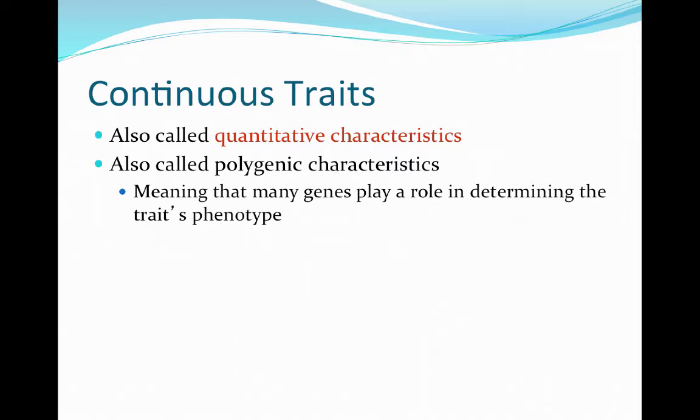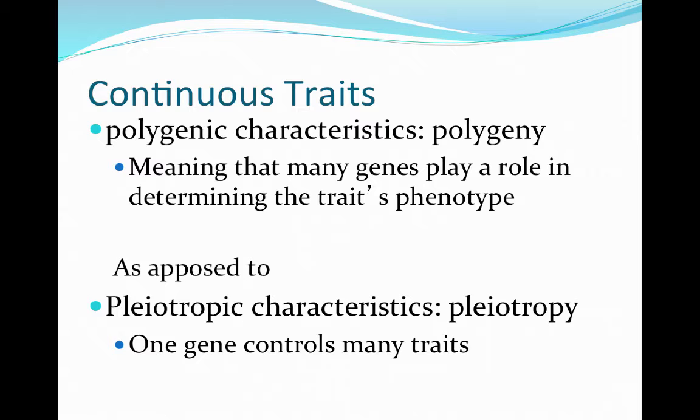These polygenic characteristics are also termed continuous traits. Poly means many, so polygenic is where many genes play a role in determining a trait's phenotype. Polygenic characteristics lead into a couple of different genetic relationships. One is polygeny, where many genes play a role in determining the trait's phenotype, so that would be like weaning weight. And then the other side of that coin is a pleiotropic characteristic, and pleiotropy is where one gene controls many traits.